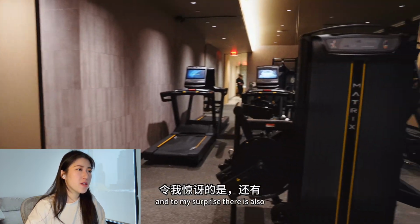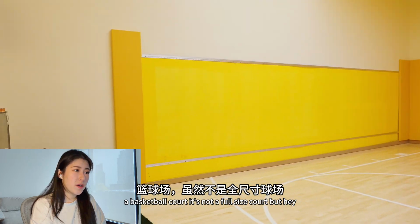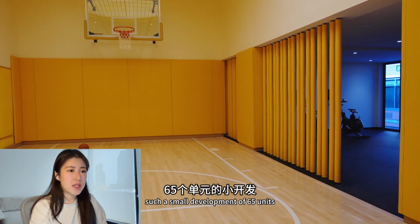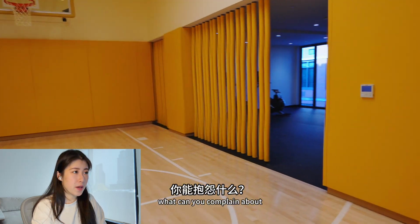And to my surprise, there is also a basketball court. It's not a full-size court, but hey, how many buildings have a basketball court, especially in such a small development of 65 units? What can you complain about?